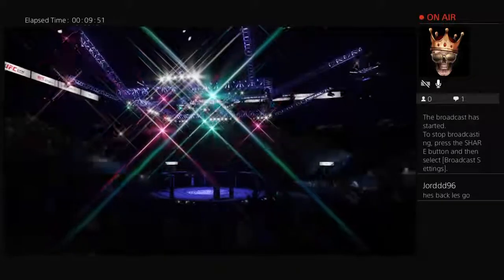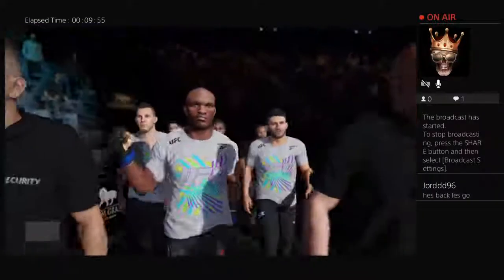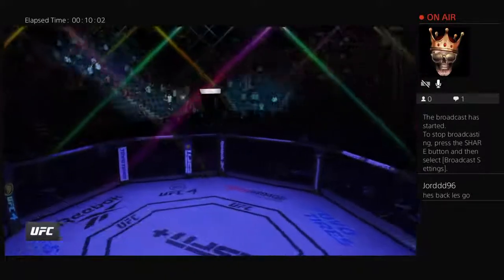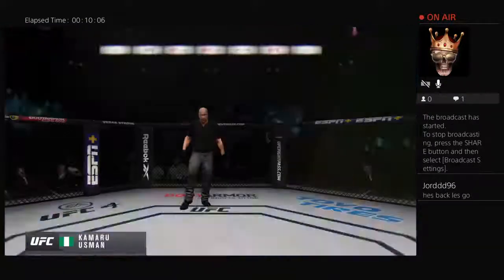All right, so here he is, the number one welterweight contender, getting set to challenge for the UFC's 170-pound title. Took a long winning streak in many years for him to realize this opportunity.